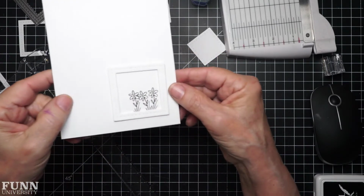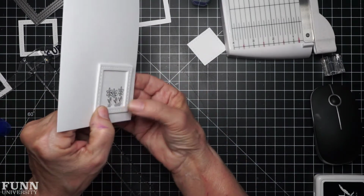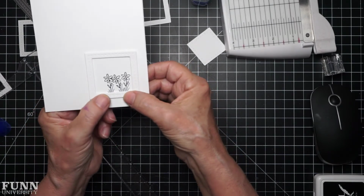Okay. So you can't see too well, but it's like a shadow box. And you can put colors in there. I don't know what I want to do.